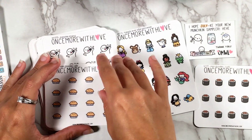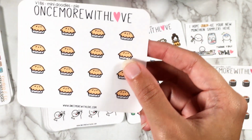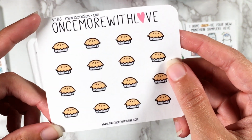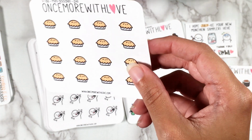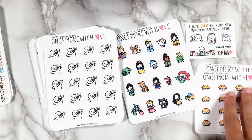So, another random food doodle. We have pie this time. I never eat pie, but I thought this could also be used for a savory pie. So that's kind of why I kept it, or why I added it to my cart. Because like shepherd's pie, pot pies, I eat a lot of those, I feel like. But sweet pies are also delicious.